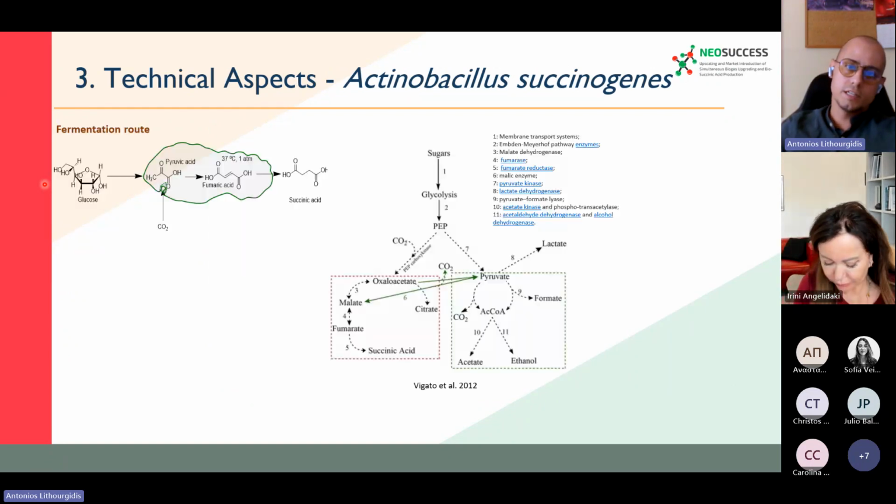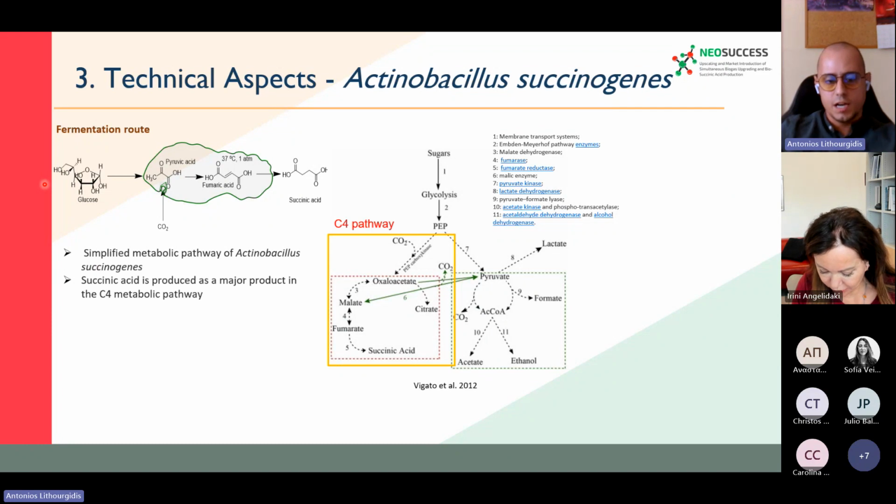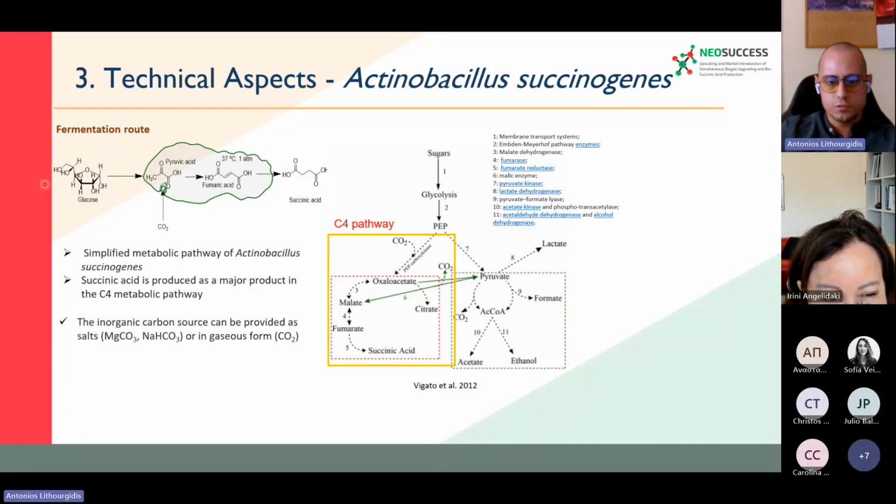Regarding our microorganism, it's Actinobacillus succinogenes. This is its main fermentation route. So the sugars more or less get degraded and consumed over time. And here we have a simplified metabolic pathway. After the node, the PEP carboxykinase, from one of the pathways, we have succinic acid as the last major product. But for this to occur, we have to provide an inorganic carbon source to the system. So it chooses that pathway.